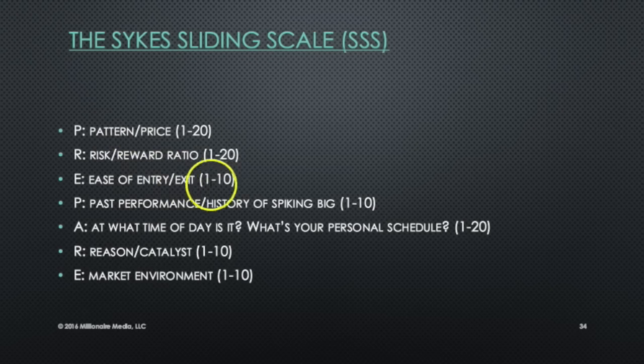Ease of entry and exit is on a scale of 1 to 10. Past performance is on a scale of 1 to 10. What time of day is it, and what's your personal schedule? That should be a 1 to 20. The reason and the catalyst behind the move is a 1 to 10, and the market environment is 1 to 10. If you'll notice, there are 7 different indicators, and some of them are 1 to 20, most of them are 1 to 10. They add up to 100.